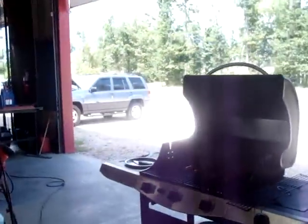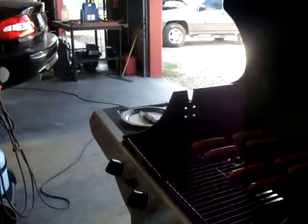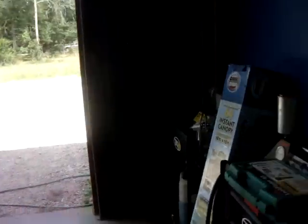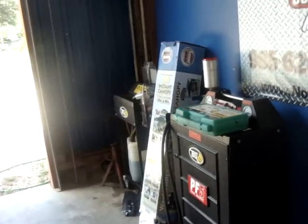Let's see. So today what we have going, it looks like we got some grilling going on. Making some hot dogs here for lunch. Oh, look, behind here are some of my equipment. That's a flush machine. That's part of the transmission flush machine. Then I've got the power steering flush machine.